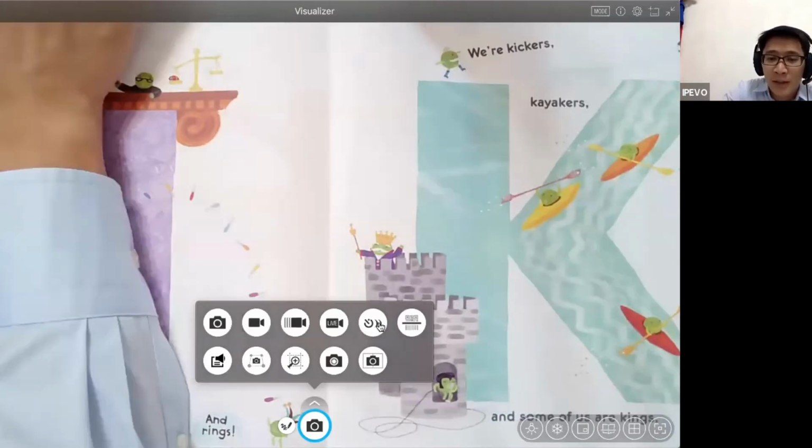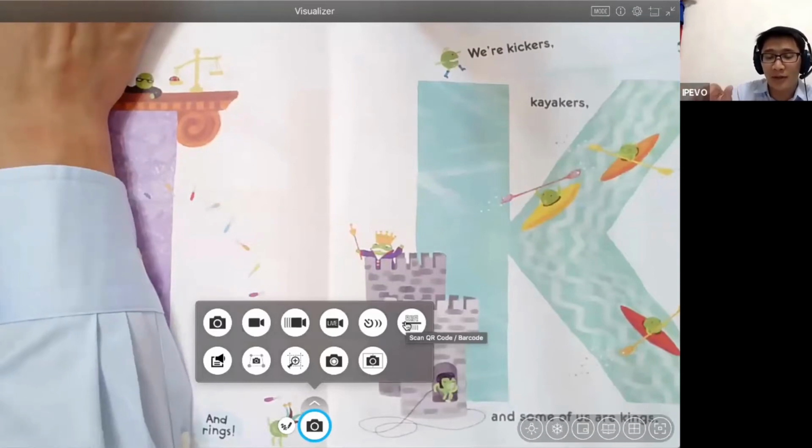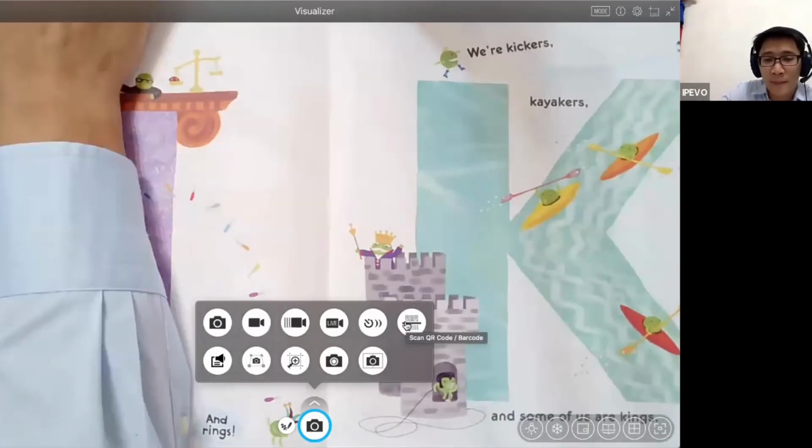And there's also QR code or barcode scanning. This is especially useful for elementary school students since a lot of them don't really know how to type yet, right? So QR codes are really useful for them. And I notice that teachers like to use them a lot too.